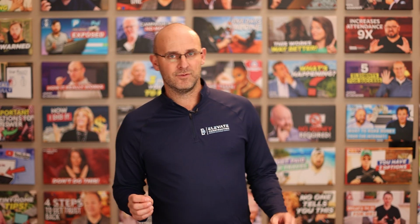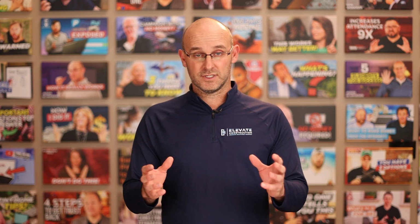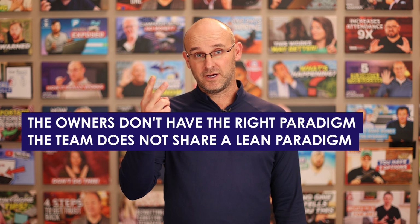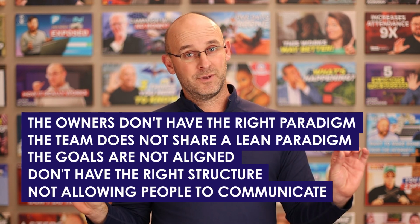One of the things that I love about IPD is the goal definition. Everybody is really focused and fixed on the overall goal of the project and the goals of each of the different phases, and actually more detailed goals within those phases themselves. Here's the key. In most systems, most projects, most deliveries, the project is set up to fail from the beginning because the owners don't have the right paradigm, the team does not share a lean paradigm, the goals are not aligned, we don't have the right structure, and the rules are set up to not allow people to communicate.